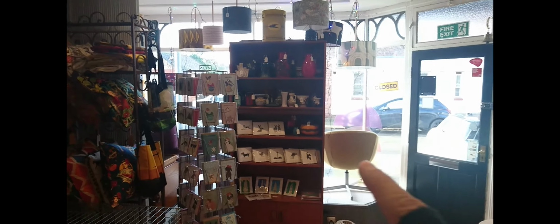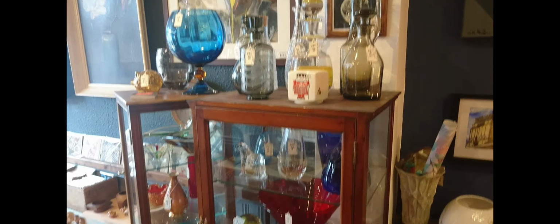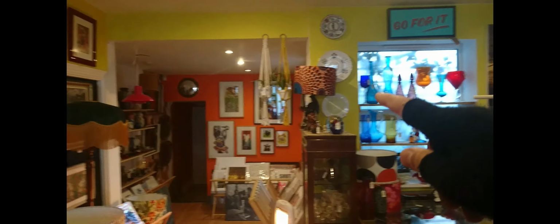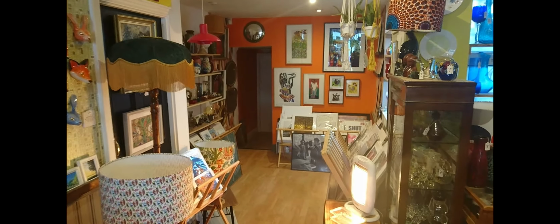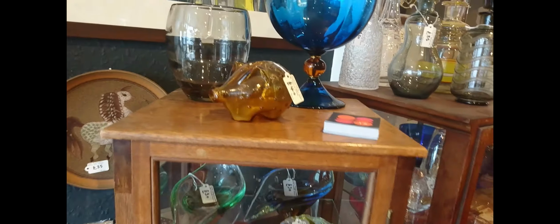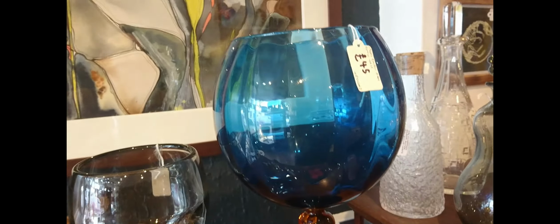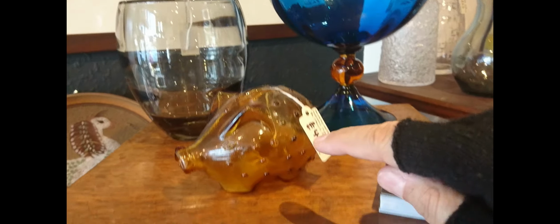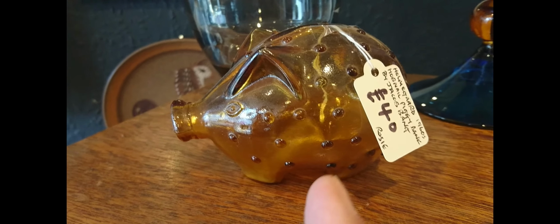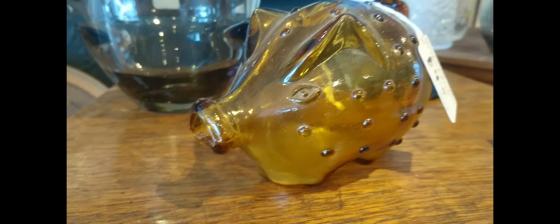So here we are inside 15 Collingwood. There's the front window, and as you can see, look at all this nice glass in here. There's more over here and down there. Lots of nice things in here. I'm going to start here, right as I come in. Got this big Empoli goblet. This is huge. And this little piglet, which is Home Guard. I've not seen this before, and I'm going to look it up, find it in the catalogues.